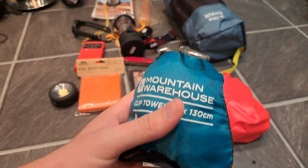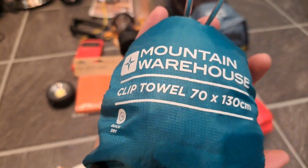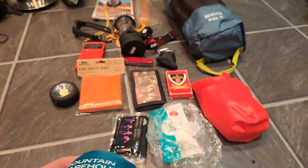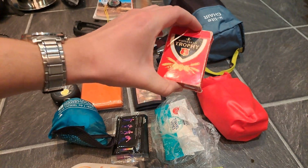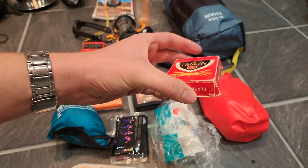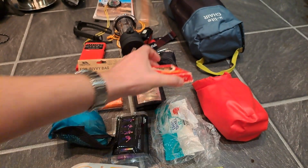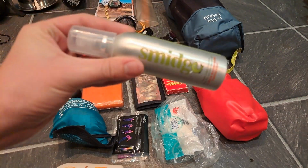A towel. Again, look how small that folds down to. And as you can see, it's 130 centimetres by 70, so 0.7 metre by 1.3 metres. So big enough. Just some wet wipes. Again, for entertainment, I sometimes take a book or anything else. Sometimes I'll take my tablet and watch a film, but cards is just an example. For the summer, suntan cream. And for all time of year, bug spray.